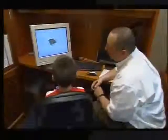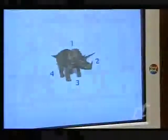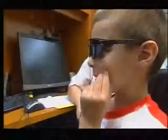Now, around the dinosaur, can you see 4 numbers? Now, one of those numbers is also going to be in 3D. Can you see which one it is? Which one is it? Number 1. Number 1, perfect.